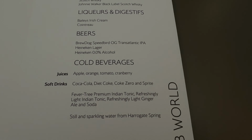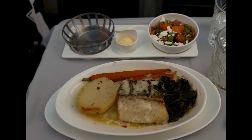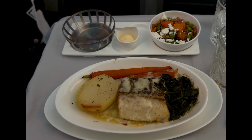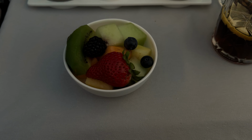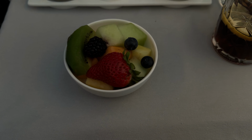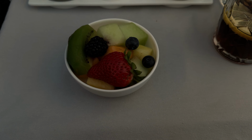For my main, I chose the fillet of lingcod, which once again was really nice. Fish was well cooked, very enjoyable. And to finish off, I chose the fresh fruit salad. Overall, for the food and service, no complaints from me.